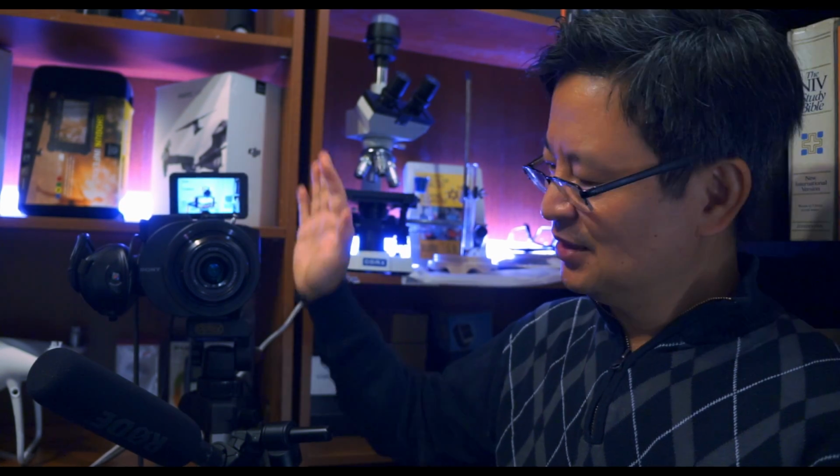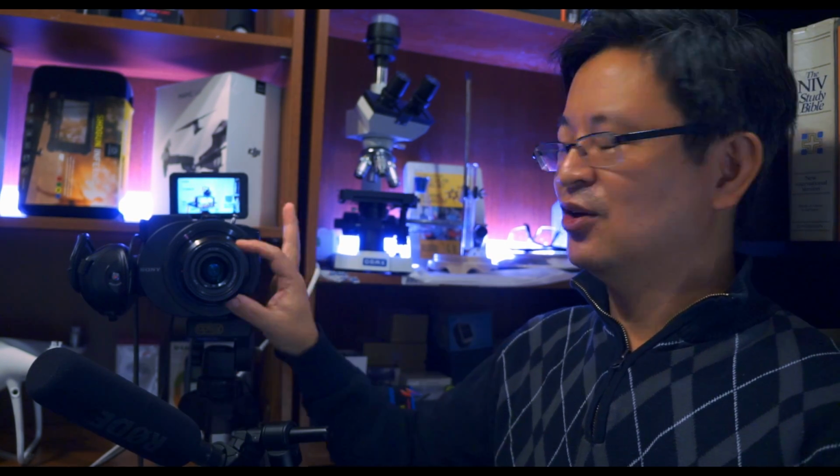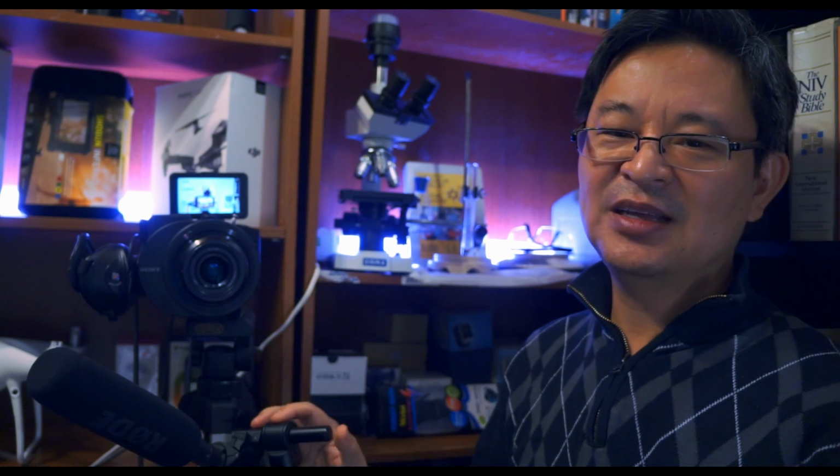I like it just sitting on the tripod, recording myself. But if I ever have to make a shoulder rig, this is also an amazing setup, especially because of the audio system. Every time you do video, you need a very good audio system, and a good lens as well. So these three combined make this setup my Camera A.